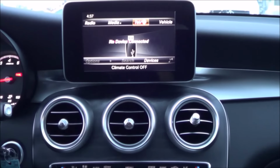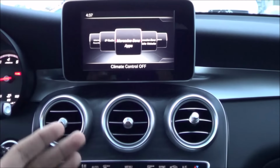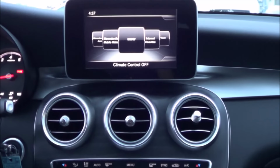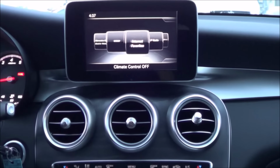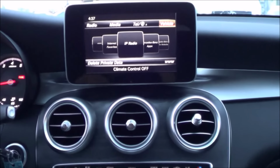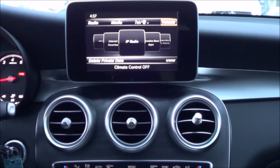Coming to telephone right here, you can hook up your Bluetooth phone, and then you can search Mercedes-Benz apps. You can go to their mobile website or go to your internet favorites or search the web. Pretty cool there. And then of course you can have all of your contacts stored on here and have an integrated dial pad when you hook up your Bluetooth phone.